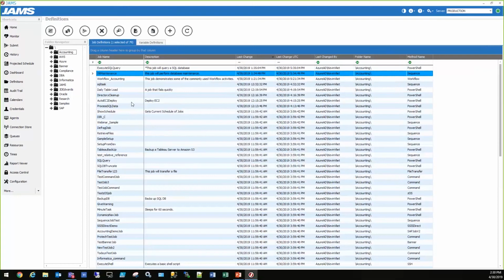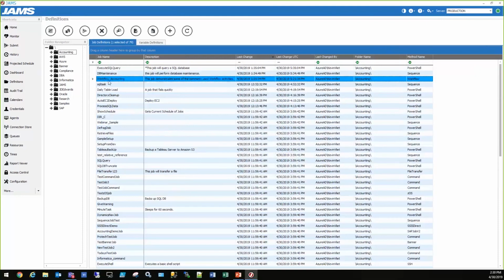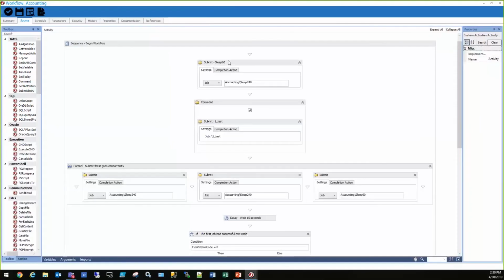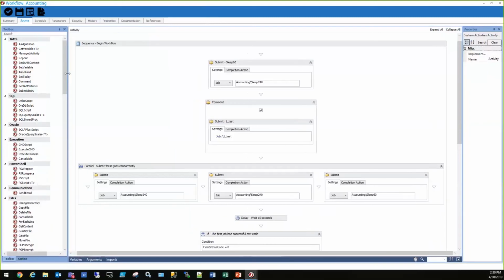So we talked about sequences, which allow for a fairly streamlined approach to tying your jobs together. But what happens when you have complex business logic that has to be built in to your workflows? That's where the workflow execution comes into play. So this is an alternative to the sequence job type.